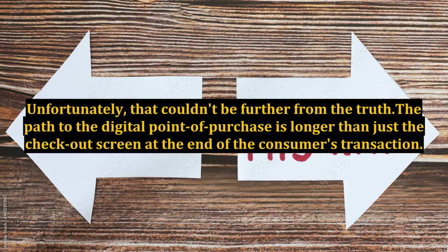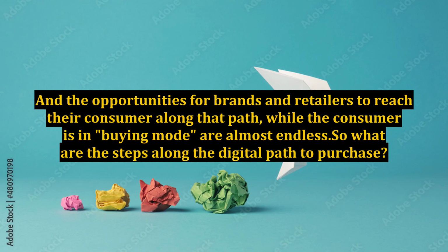The path to the digital point of purchase is longer than just the checkout screen at the end of the consumer's transaction. And the opportunities for brands and retailers to reach their consumer along that path, while the consumer is in buying mode, are almost endless. So, what are the steps along the digital path to purchase?